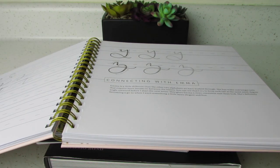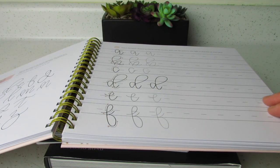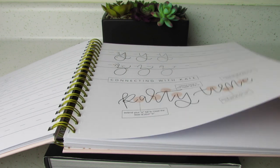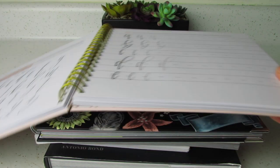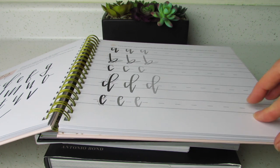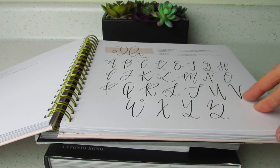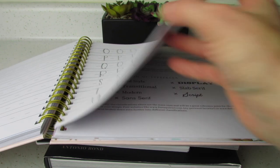I love this font. The paper is really thick and nice. This is the Kate alphabet. The last one we looked at was the Emma alphabet. This is the Hillary alphabet. I'm really loving all of these so far. The Alexa alphabet, which is a little bolder. The Ally alphabet. So, you know, you could just thumb through the pages, see which one appeals to you, and go for it. Really cute.